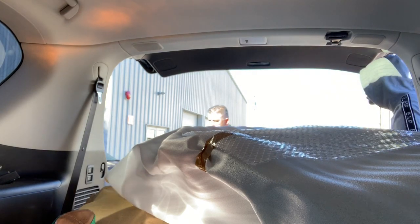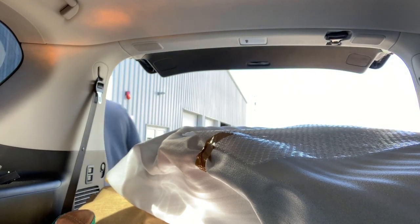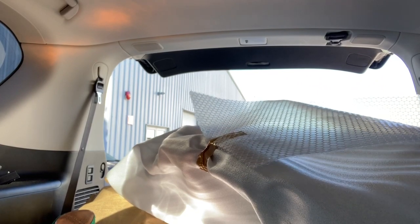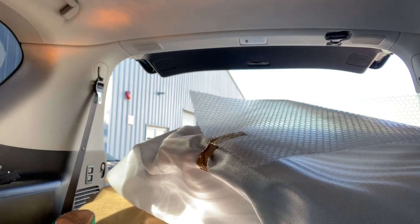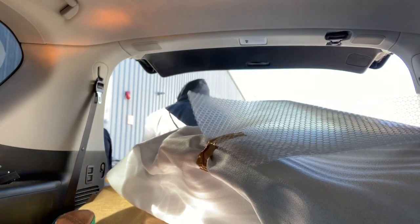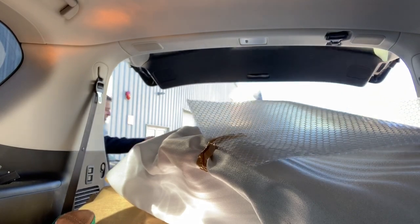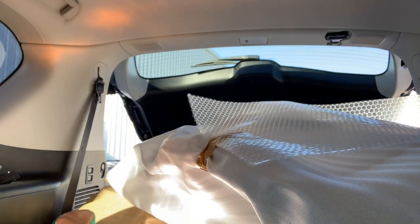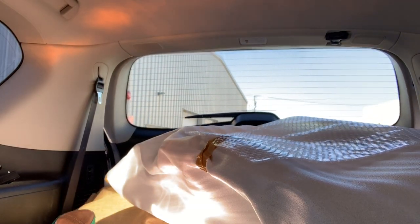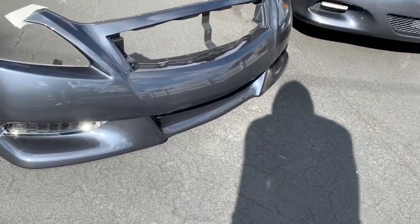Yeah, that one, Papi, you can leave right here. Just leave right there? Same, my man. All right. This is for this car? No, for my husband. It's for a G37. Oh. Yeah. Alright, thanks, man. Thank you, Lisa.